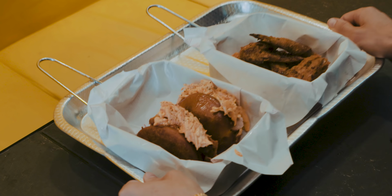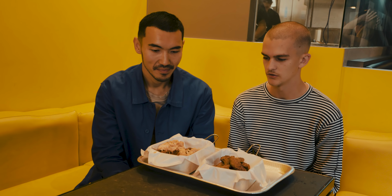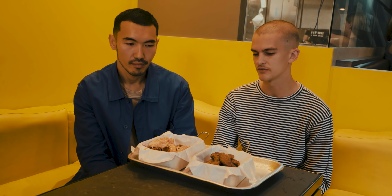We made our order. We got two different things. The first thing we got was six wings, which we got as a mix. So it's two hot, two soy and garlic, and two licorice. And we also got two katsu chicken bowls. Interestingly, not much of a sauce, more of a very small amount of glaze on the wings.